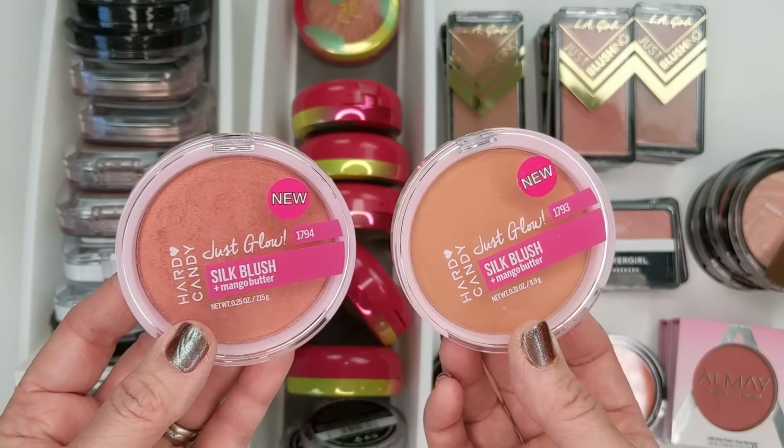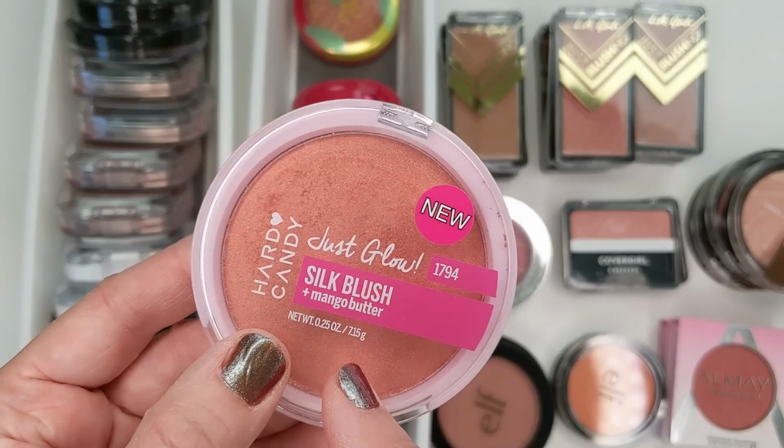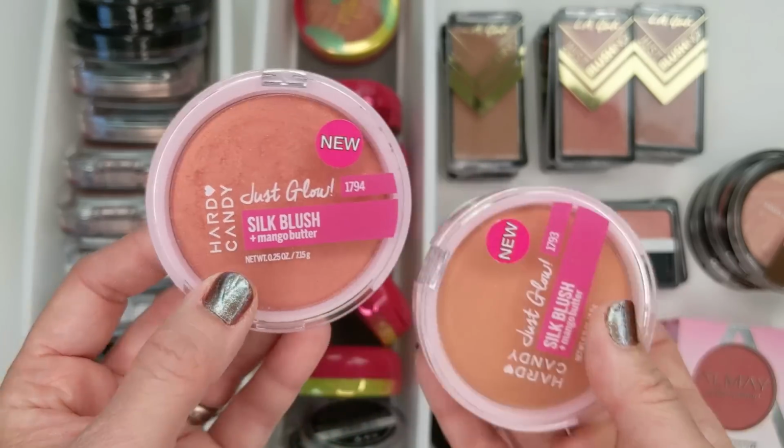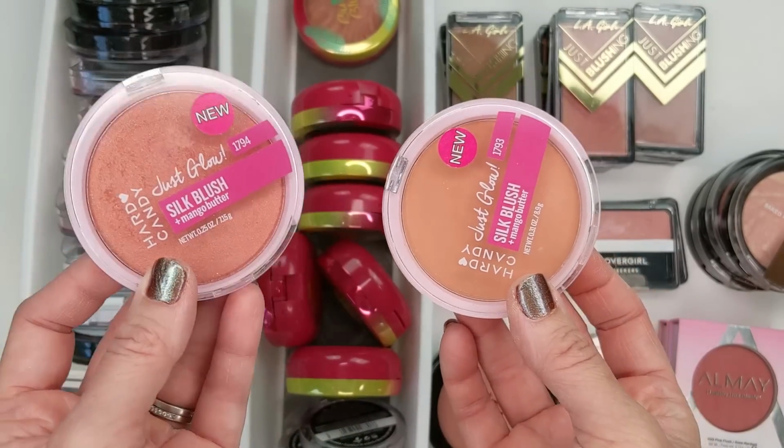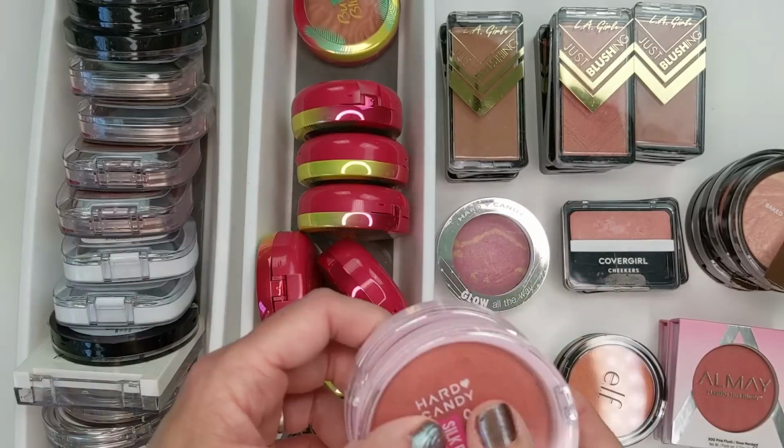And to be honest with you, I was a little disappointed in these. I felt like they were very powdery. You can actually see in this one all the powder sitting on top. They're not as smooth as some of the other blushes in my collection, so not really my favorite. I would probably declutter these at some point.